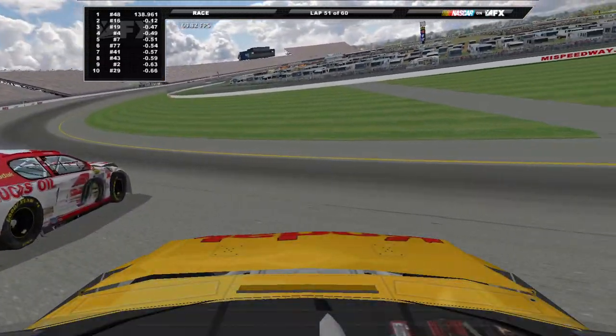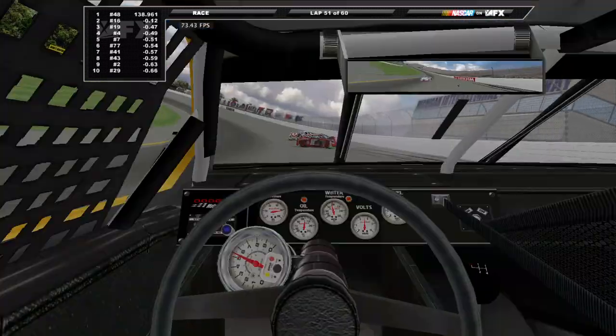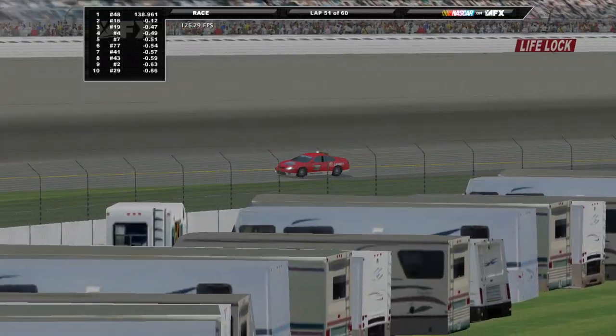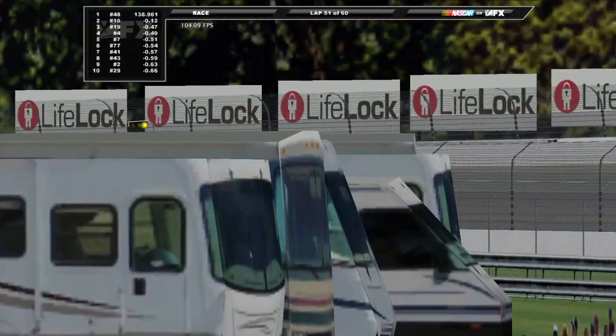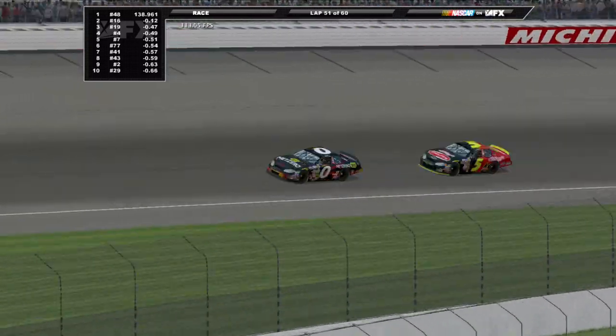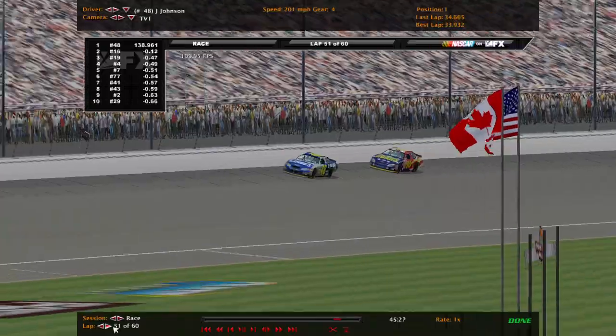After he was having a good day for once, that all went up in flames right there. We're gonna take another break, and we'll be back for the finish of this event after this.